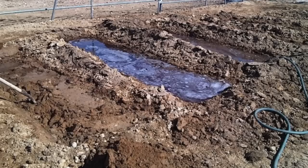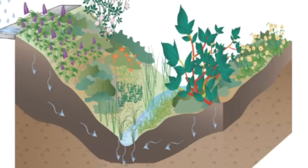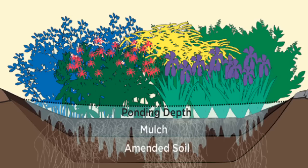Sunken beds are going to be great for water retention. Sunken beds will allow water to run through the landscape and then collect inside the basin, and it'll hold much more water there than, let's say, if it were flat, especially if it's raised. You can collect that water and hold it there longer.